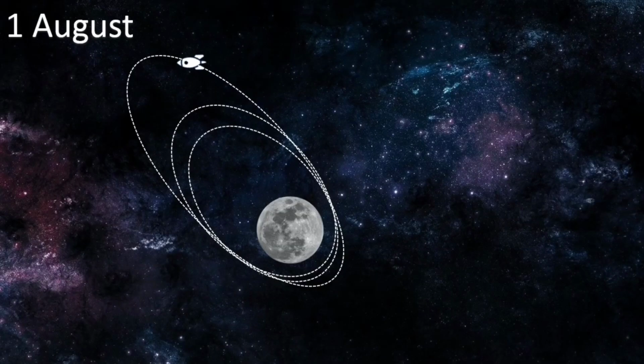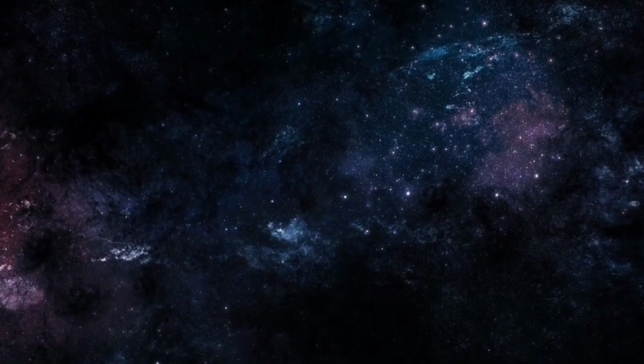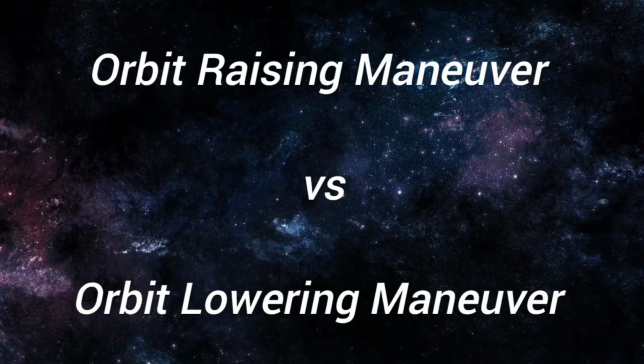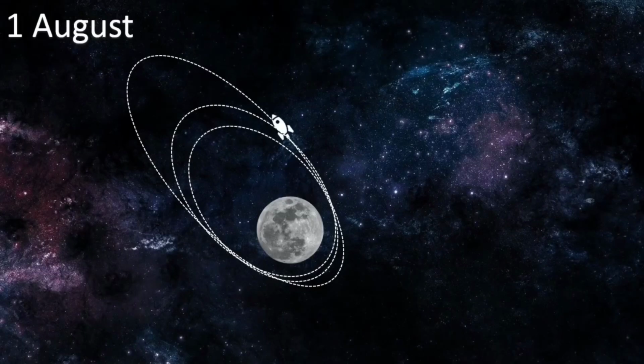On 1st August, our spacecraft was inserted into translunar orbit. The dimension of this orbit is actually very big, that is around 3,70,000 by 300 kilometers. During the exit from the Earth, spacecraft have to perform a few orbit raising maneuvers. So during the entry into the moon, it has to perform a few orbit lowering maneuvers.